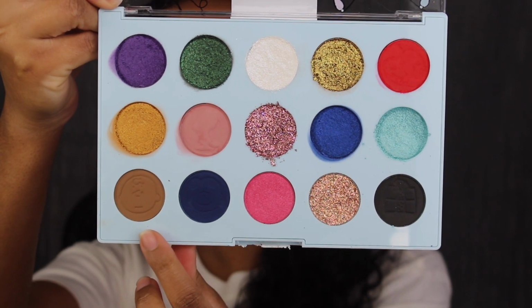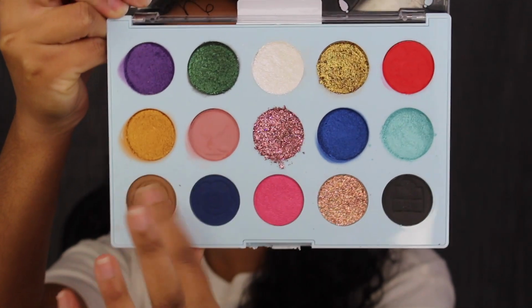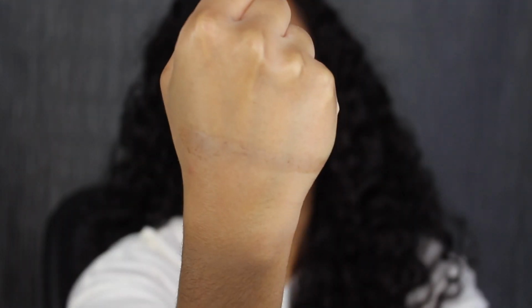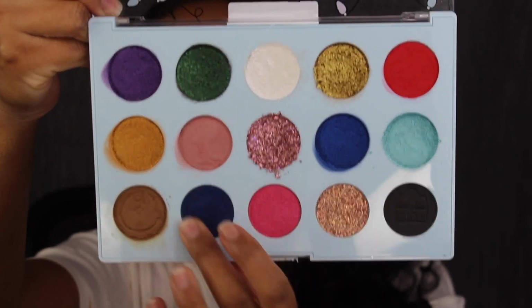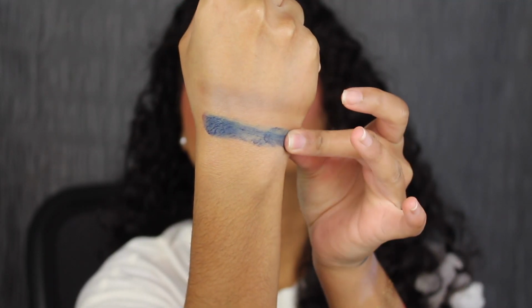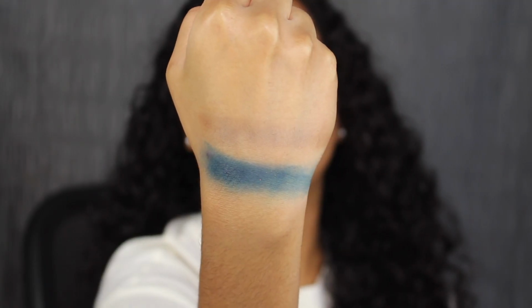The first shade in the bottom row is called Charlie Brownest. This is very soft in the pan. Here's what that shade looks like. Next up, we have Good Grief. That shade is a little bit patchy. I don't like how that shadow blended out.